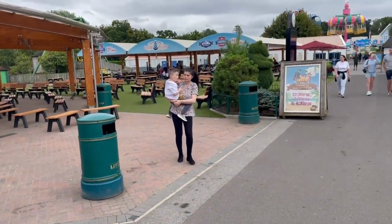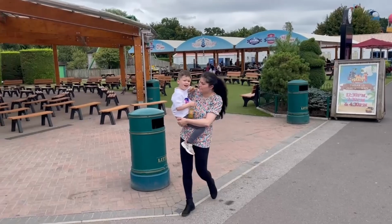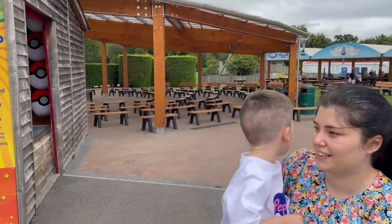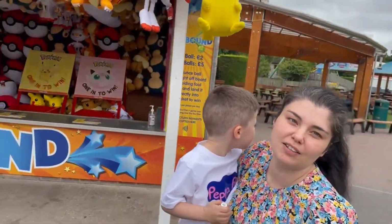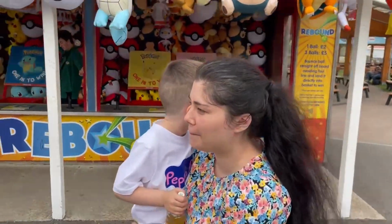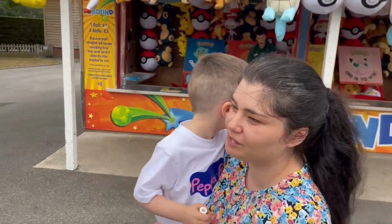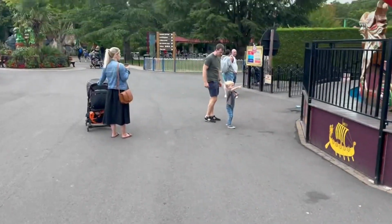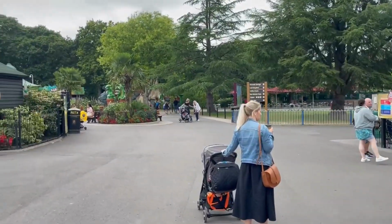And a little duck, Edison offered his cookie to a duck and it did try and steal it off him. So luckily Edison held on with two hands. He's concerned now because the ducks are hungry. Now he thinks the ducks are going to be hungry because he's still got his full cookie. But never mind. I'm going to head around this way anyway to go, finally, I know I've said this a couple of times, to the Caterpillar Coaster.